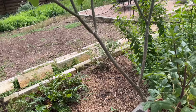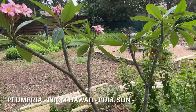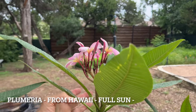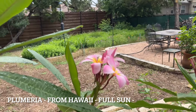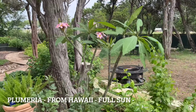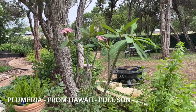And let's take a look at my gorgeous plumeria. Look at her. I've got 3 big sections. Aren't they pretty? Do you hear that blue jay? He is very mad at me. This plumeria comes in the garage every winter and is looking fabulous.